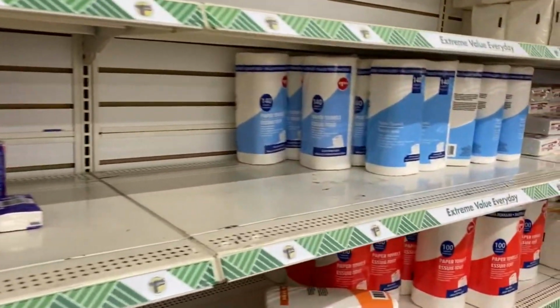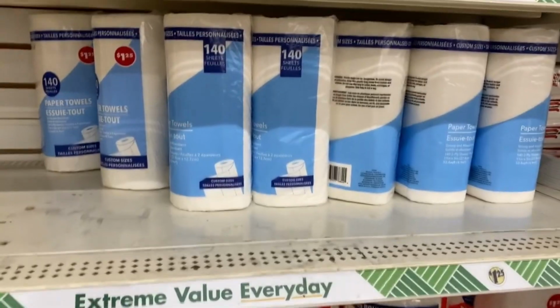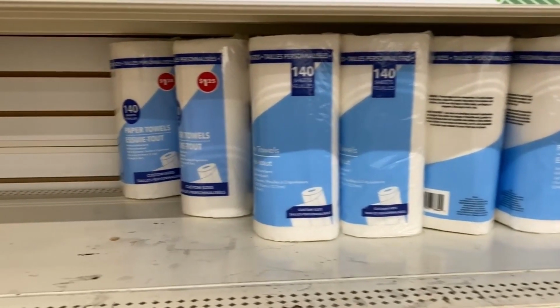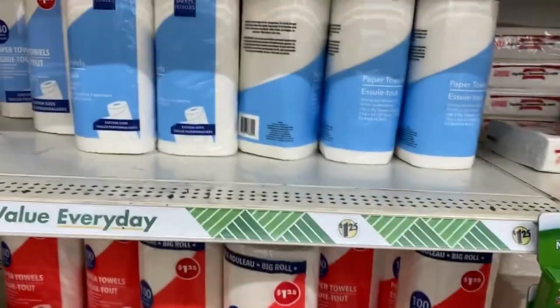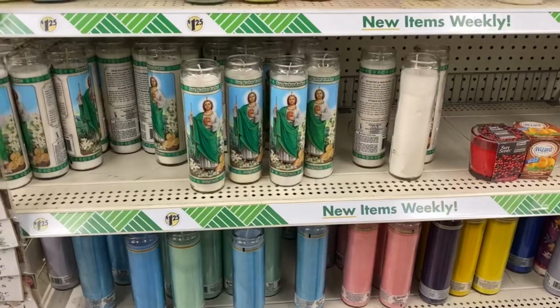You're also going to need to get paper towels. We remember what happened during COVID, and you couldn't find paper towels, and suddenly you needed them because you didn't have enough in stock. There's no reason you can't keep paper towels in stock. $1.25 a roll might be a little bit high. I think you can get them cheaper sometimes when you get them on sale at places like Kroger or Walmart in big packages. But just seeing them here is a good reminder that you need to get paper towels.